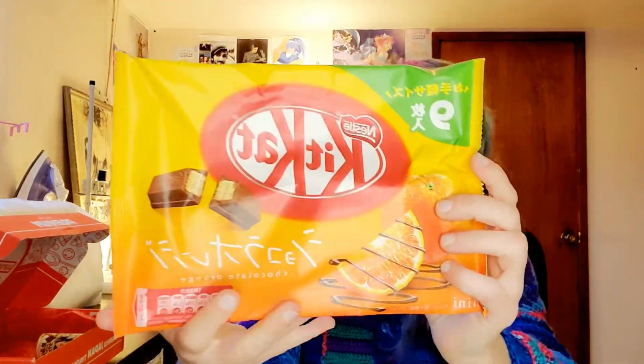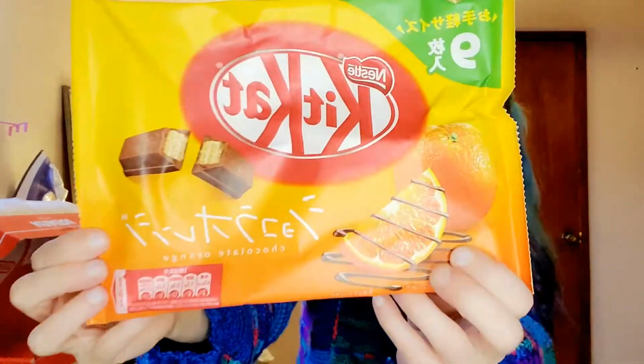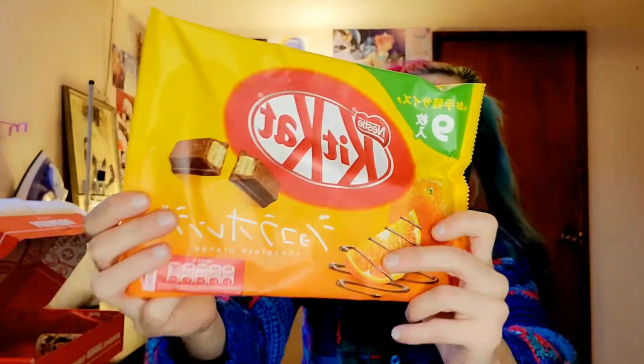Oh, Kit Kat! Orange and chocolate flavored. They are actually delicious. I've had some because of the 20 different flavor, 60 Kit Kat packs that I've had. I've tried a few and these ones are very good, so definitely recommend. I'm sad there's only 9 of them because they're so good.